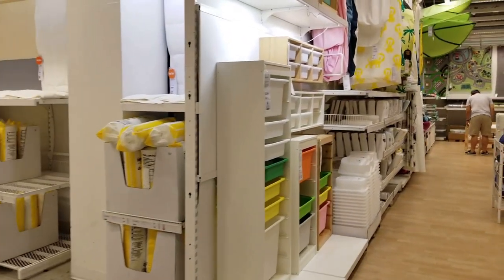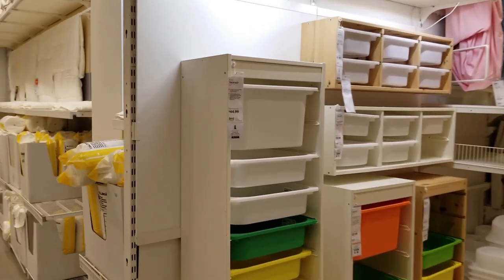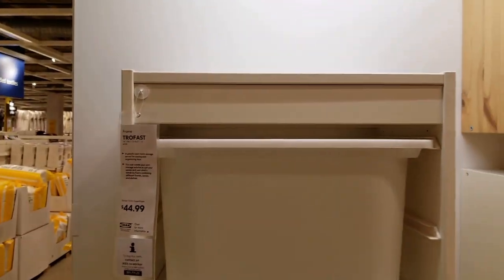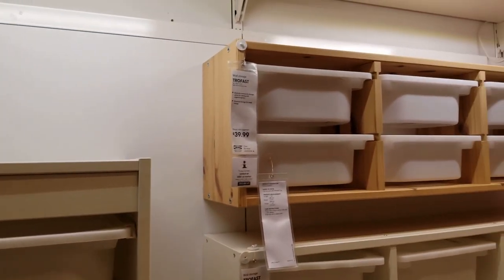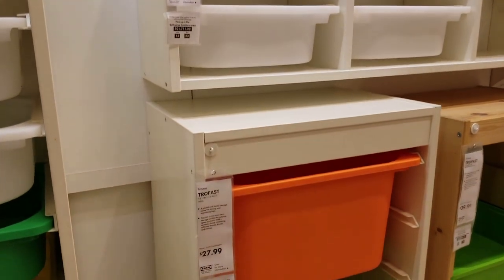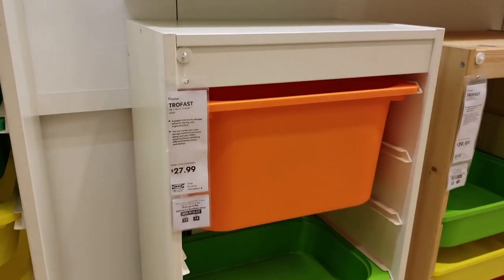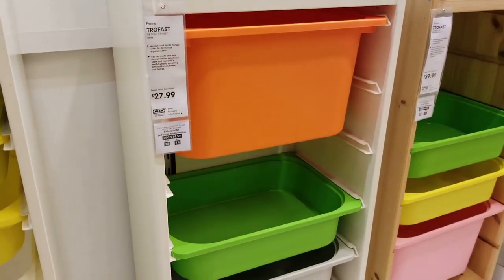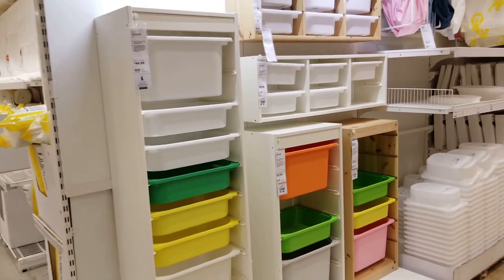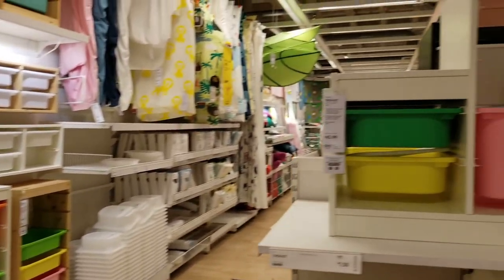If you're going to IKEA and you're trying to find storage solutions for yourself, whether it's your kitchen, garage, bedroom, or your craft area, these particular units are my favorite. They're super affordable. I think the least expensive one is $30, and then they go up in price. They also have different finishes. But I like these because the rails come with it, but you can adjust the size. You can either have deep bins in here or you could put shallow bins.